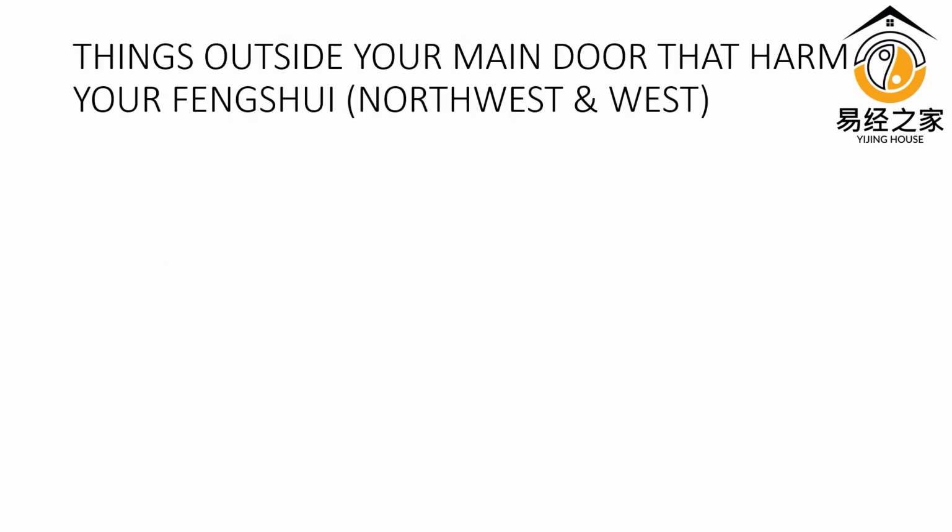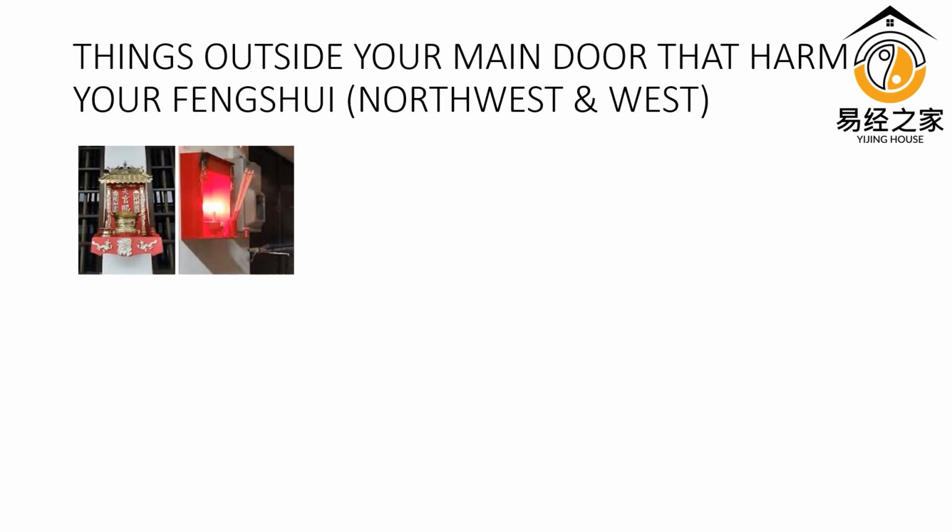Next, we go to the different sectors, the different gua and the different directions. First we will use qian gua and dui gua, because both of them belong to the metal element. So what are the things outside the door that will harm your feng shui if your main door is at the northwest or west sector? This is not so common, but you still see it here and there, especially in Singapore.